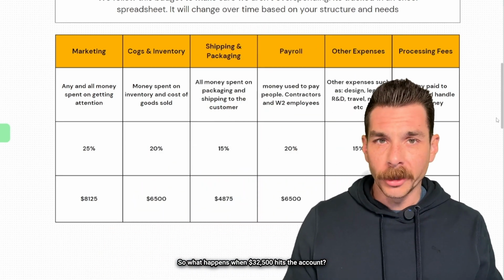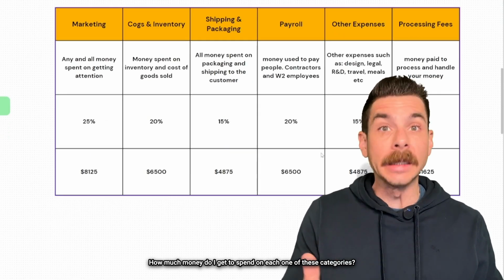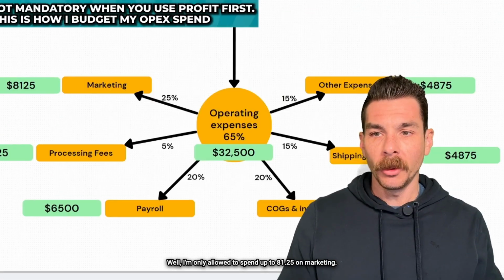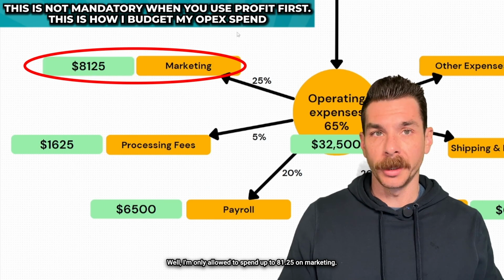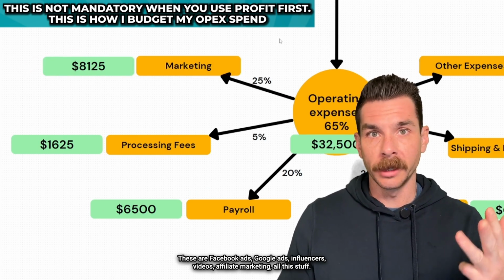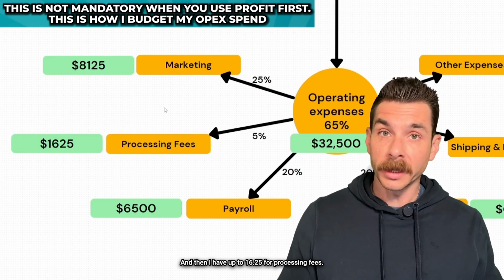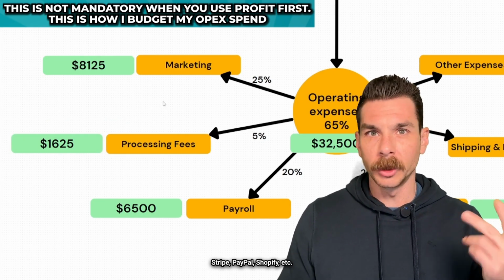So what happens when $32,500 hits the account? How much money do I get to spend on each one of these categories? Well, I'm only allowed to spend up to $81.25 on marketing. These are Facebook ads, Google ads, influencers, videos, affiliate marketing, all this stuff. And then I have up to $16.25 for processing fees, Stripe, PayPal, Shopify, etc.